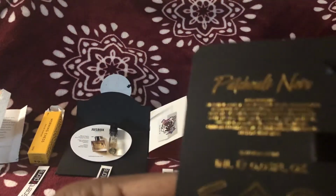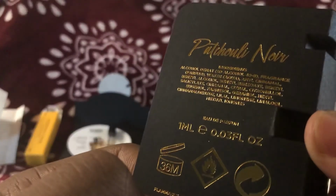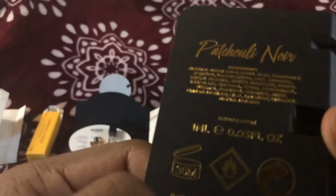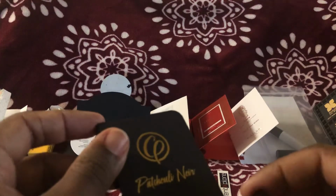Let's see, nothing on there. The back, it's very small. Looks like an ingredients list, but it's like alcohol. All the scientific terms were what's in there, not the note breakdown. So we are going to spray this on the skin.